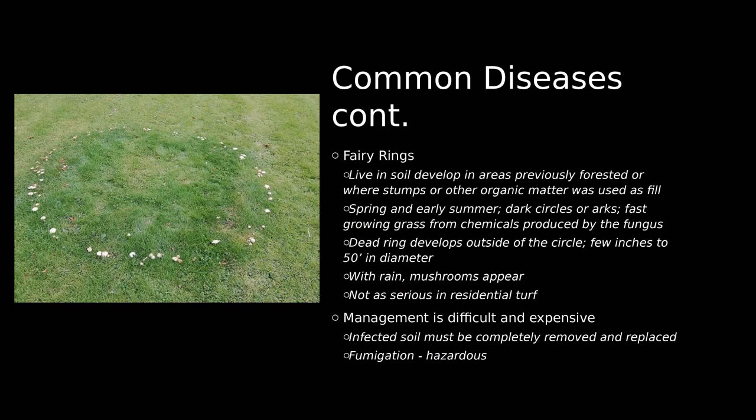Okay, so this is a fairy ring. Fairy rings are fungi that live in the soil and develop in areas that were previously forested or where stumps or other organic matter was used as fill. It's most identifiable in spring and early summer. It produces dark circles or arcs. The grass is very fast growing because this fungus produces a chemical that causes the grass to grow. And we can kind of see in this picture, right, we have an area that has darker grass, it's faster growing, and then we also see a ring of mushrooms.